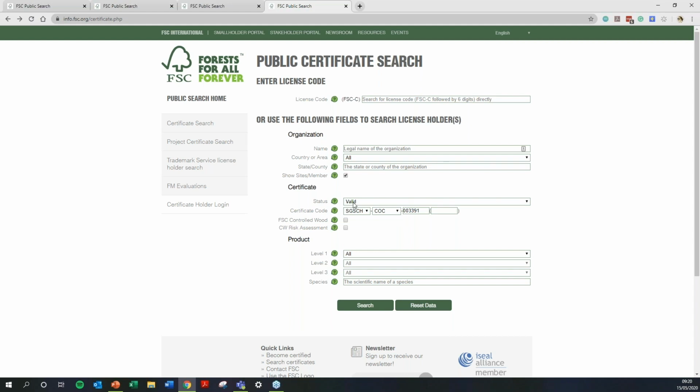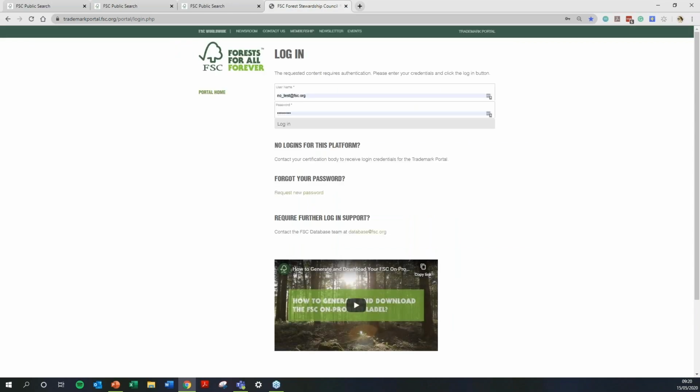Now, certificate status watch is only available to license holders. So we're going to look at this menu on the left-hand side here, and we're going to click certificate holder login. So this will bring you to the FSC trademark login portal. Now, the person within your organisation with responsibility for your FSC work will have a login for the trademark portal. If the password has been forgotten, you can reset this using your username. If you don't know your login details or have forgotten them, they can be requested from your certification body if you are a certificate holder, or you can contact FSC UK if you are a promotional licence holder.